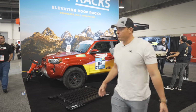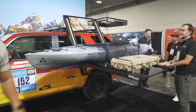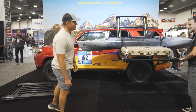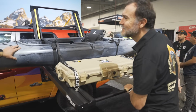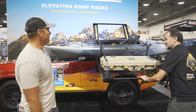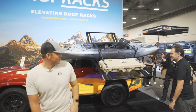All right, the Drop Racks booth with a little 4Runner, and check this out. The ability to have all of your gear on top instead of having to reach over and nearly kill yourself getting up and down with the winch of a little mechanism right there. You have a full kayak. What's the weight capacity? 80 kilograms. 80 kilograms can be fit up there and go up and down. That is pretty dope. And it still keeps your rig protected, everything up and out of sight. Drop Racks. Cool product.